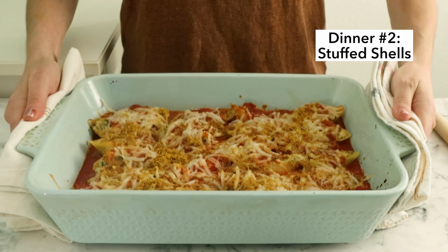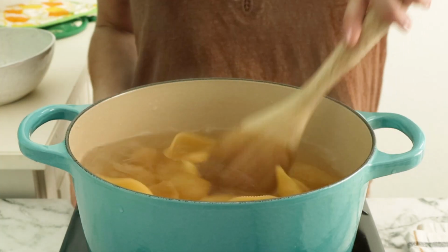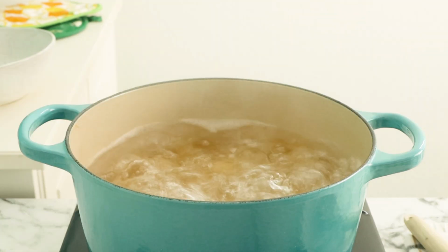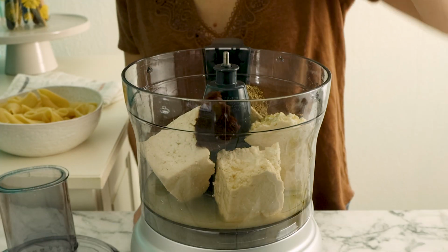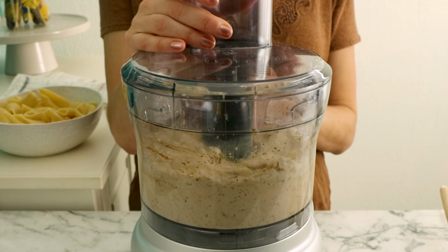Our final meal is stuffed shells. Start by boiling your pasta shells according to the package directions, and then make the easy tofu ricotta by combining tofu with olive oil, lemon juice, spices, miso, and nutritional yeast. Blend until the tofu ricotta is smooth and creamy.